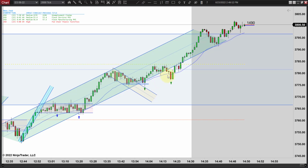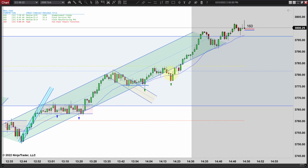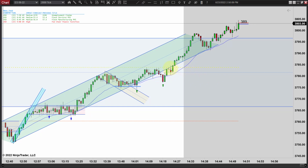Then you get a first entry, second entry, but that signal bar doesn't qualify for a second entry. But if you look, you got a new low and you get a first entry and then a second entry. So that's a failure if it breaks above there. And so maybe you take that one as well. Boom, off it goes.